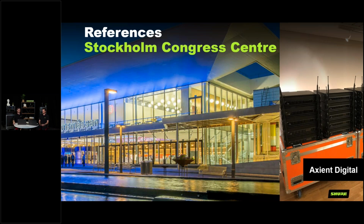So they can easily deploy a small 4-channel system to multiple small areas in this huge Congress Centre in Stockholm. So the RF environments in those places are usually pretty busy. So just to have, do you know what, I'm going to chuck a 4-channel AD system there, and just know and trust it's going to work, would be the right system to use in that environment. Yeah, because 4 channels in a room doesn't sound like lots, but 4 channels in 50 rooms stacks up pretty quickly. Sure does. Yeah.